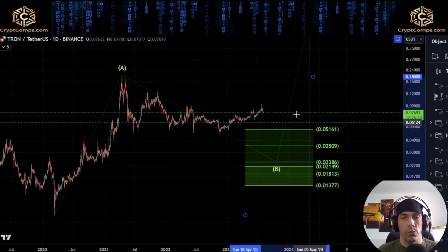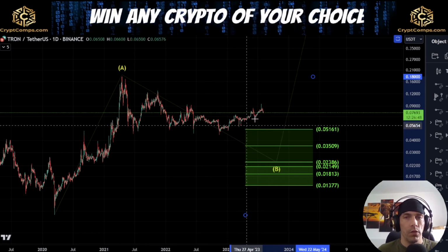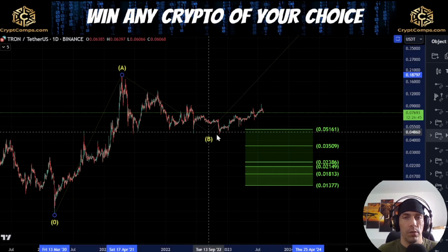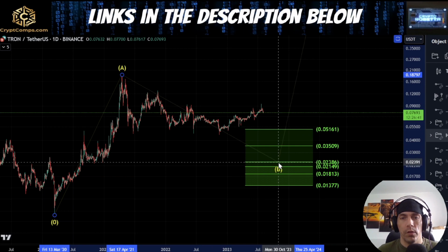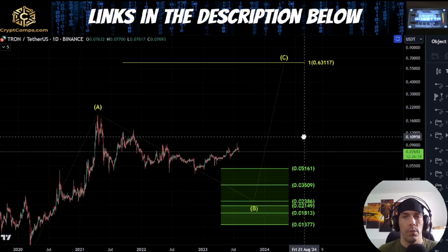Now, if I actually turn on this 382, what we can see is we did come down towards this level already. Because of that fact, we need to be on the lookout that it is possible to say this B is completed here. However, it is also possible that we could still have another leg to the downside. So we need to be aware of that idea.